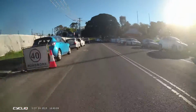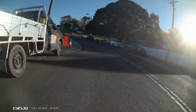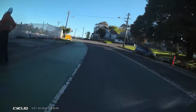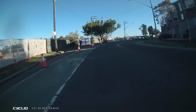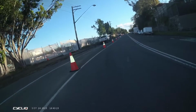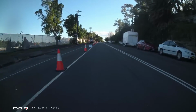Right, here's the next day, and what do we got? Have we got another vehicle parked there? Yes, and look, there's a sign there in the bike lane as you come around the corner. And is it open? Well, it's a detour sign, but what does that mean? Does that mean turn right at that corner? Or, look, there's cones here. So I guess the detour means detour out of the bike lane onto the road. It's really not clear what that sign means.